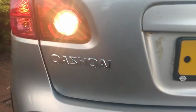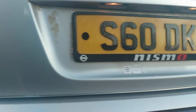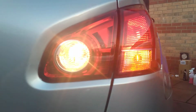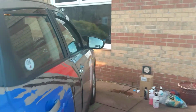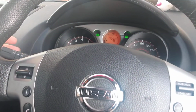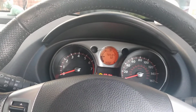Just round to the back. So you've got your reverse light, got your indicator light, tail lights, number plate lights, fog light on this side of the cluster. Again, everything seems to be working. So we'll just go back into the car, and then you can just switch everything off. Like so. So you've checked your lights.